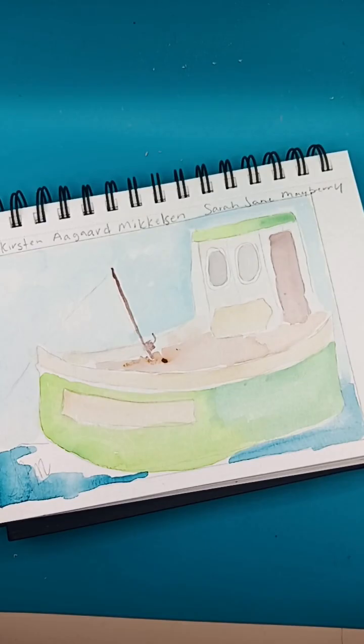So I'm just using an artist pen. Using a size S. You don't have to use that. You could use any size artist pen that you have. I used to use extra small.